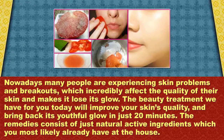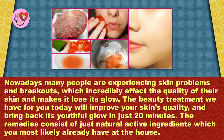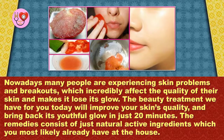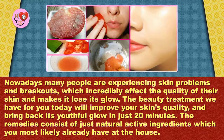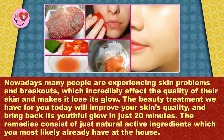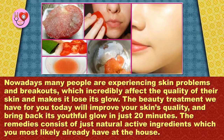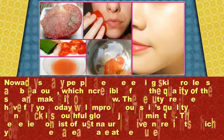Only 20 minutes miracle to get golden glow on your face. Nowadays many people are experiencing skin problems and breakouts, which incredibly affect the quality of their skin and makes it lose its glow. The beauty treatment we have for you today will improve your skin's quality, and bring back its youthful glow in just 20 minutes. The remedies consist of just natural active ingredients which you most likely already have at the house.